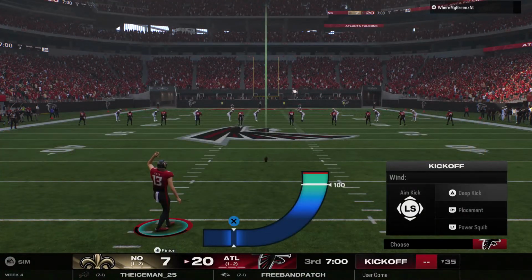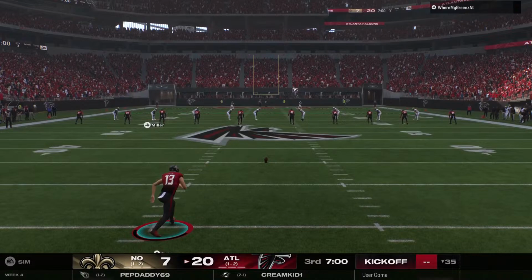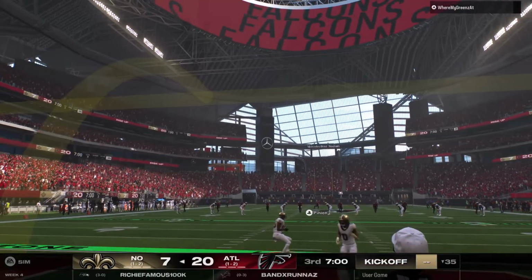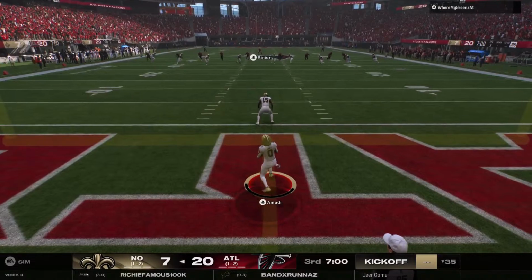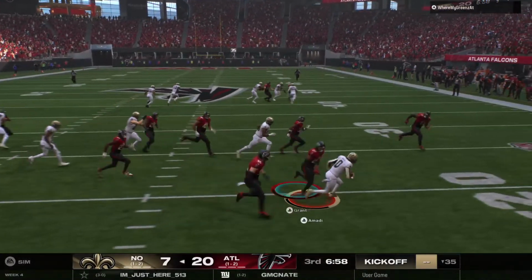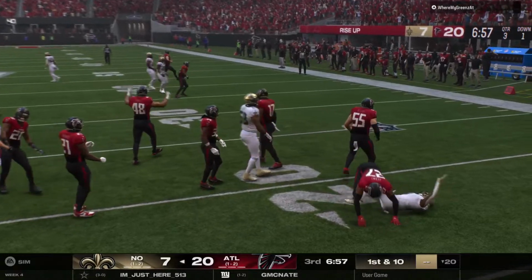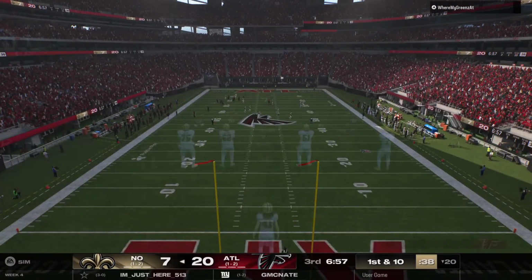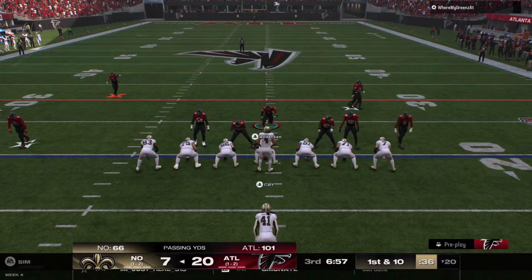Bradley Pinion sets to kick it away. Here's Pinion. He'll bring it out from the middle of the end zone. Only manages to get this back to the 20 before he's taken down. And the drive will start out with a 1st and 10.